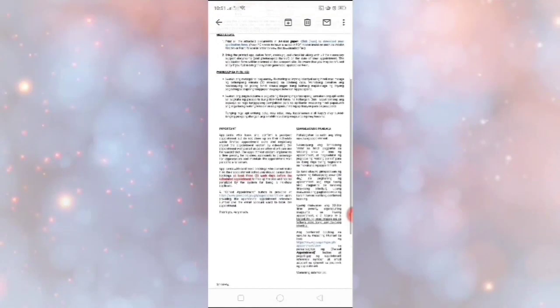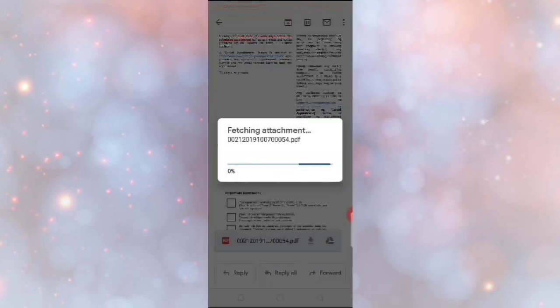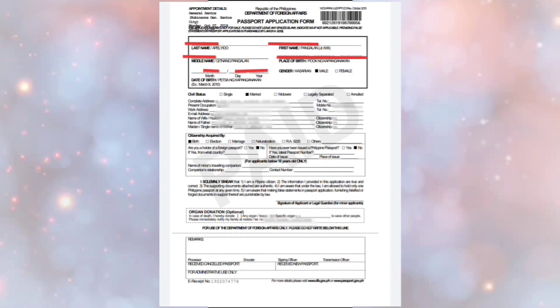Ayan. So, ito naman, kung open natin tong PDF file na sinend, bibigyan lang tayo ng important reminders. Ayan. Check lang natin for a bit, guys. Important reminders, steps sa data capturing site, at ito. Okay, ayan yung information na nilagay natin kanina. Yun. Tapos ito yung receipt saying na nakapagbayad na po tayo. Okay. So, yeah, that's it.